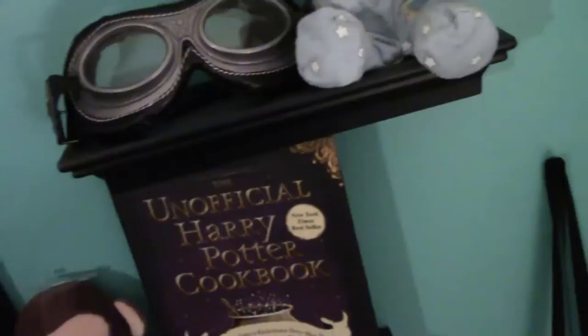If you can't tell, I'm in a different room. I'm actually in Abel's room now, so we kind of did a Harry Potter theme, and just thought I'd share this a little bit real quick while I was in here. There's a golden snitch that my brother got me, and some Quidditch goggles as well.